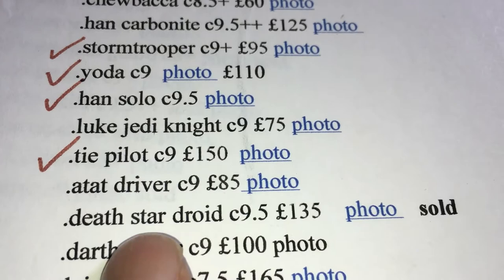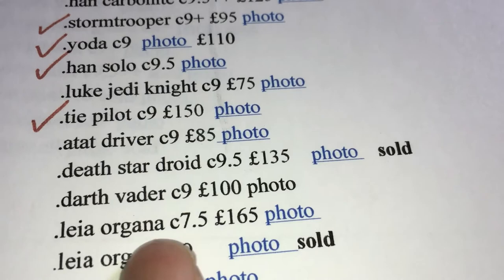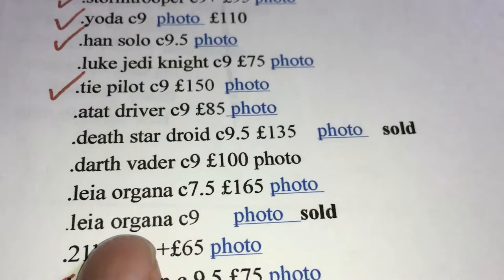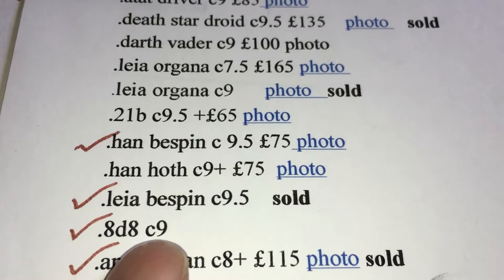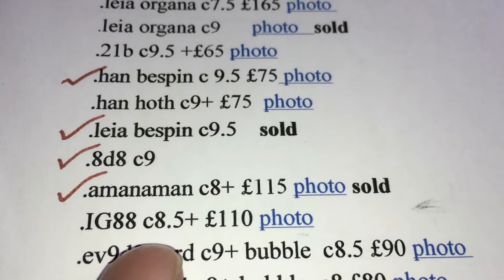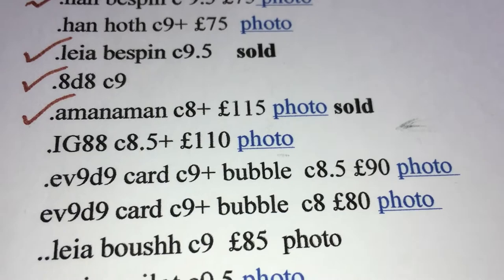85, Death Star Droid, 135, that's a better, what that goes for now, Darth Vader, 100, Leia Organa, 165, what a bargain. Leia Organa sold, 21B, 65 quid. Han Bespin 75, Han Hoth 75, Leia Bespin 88, Amanaman 115, C8 condition. IG-88, 110. EV-9D9 is 90. C8 is 80. Leia Boushh 85.